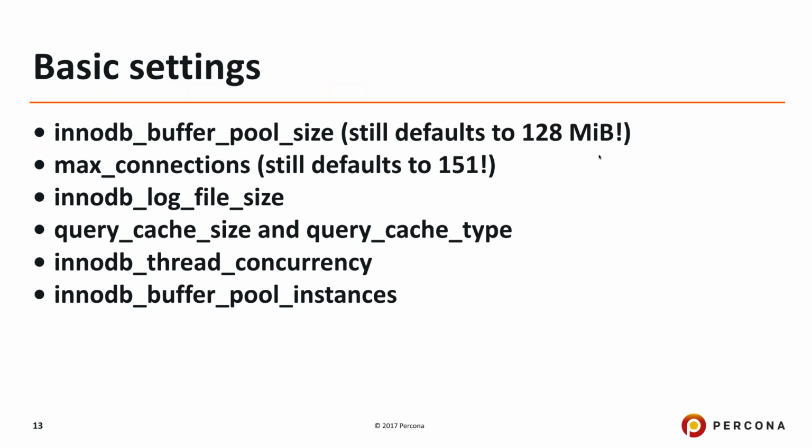The basic settings you want to pay attention to. The big one always is InnoDB buffer pool size, which is tiny by default. And this, of course, assumes that you're using InnoDB for all of your tables. Don't use MyISAM. Max connections still is by default 151. I haven't seen many installations where that is enough. MySQL can handle way more connections than that, so you're probably going to want to increase that. The InnoDB log file size, if you're doing a decent amount of writes, you're going to want to increase that. The trade-off there is the bigger your InnoDB log files, the longer crash recovery will take. But if you have big log files, then you don't have to checkpoint and flush them as often, which is good for lots of writes.